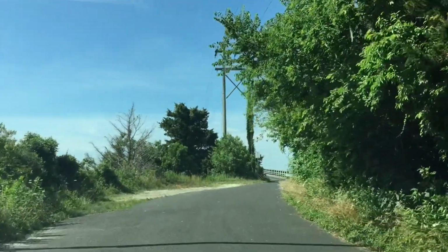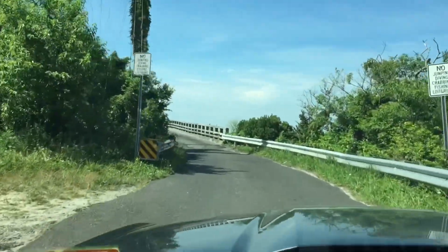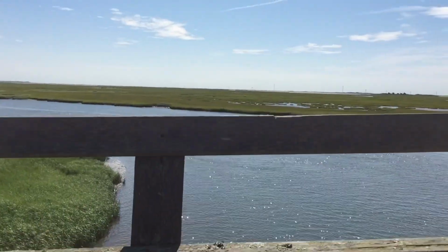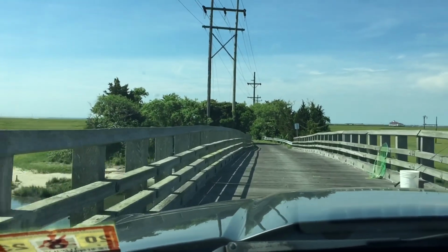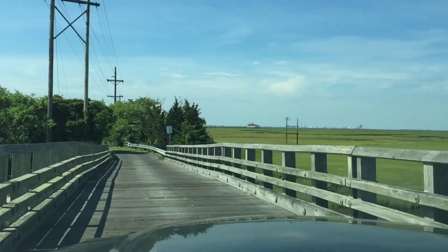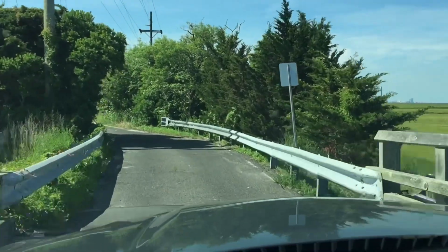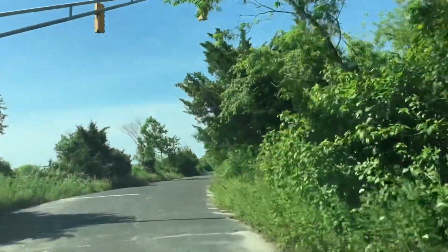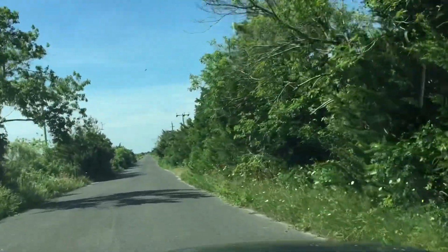Okay, here we go. Green light. Oh, this is a really narrow bridge, guys. No jumping, diving, crabbing, fishing, loitering. This guy is fishing off the bridge, but he's not supposed to be fishing because it's so narrow. I saw another one, yeah. You're gonna see them all over.